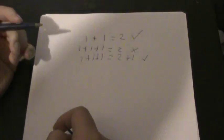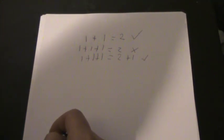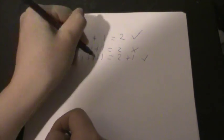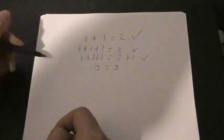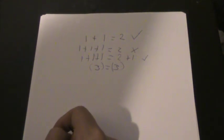Now, writing all of those 1 plus whatever is tedious, boring, and totally not required. So add them all up. 1 plus 1 is 2 plus 1 is 3, equals 2 plus 1, which is 3. When you're doing algebra, you sort of want to treat each side differently, as if it's in a bracket of some sort, right?